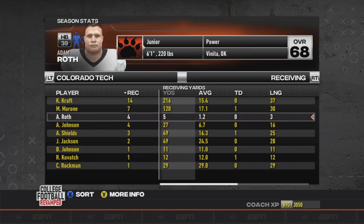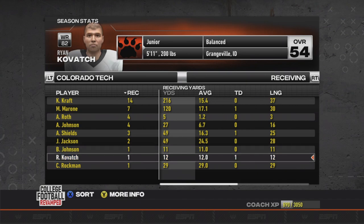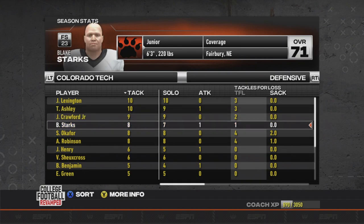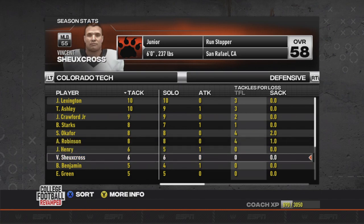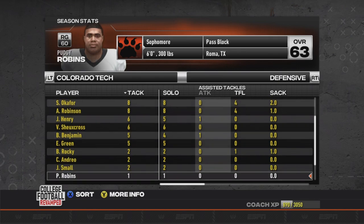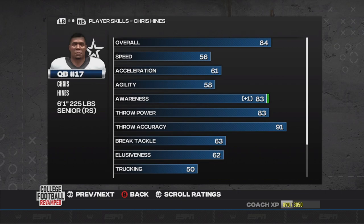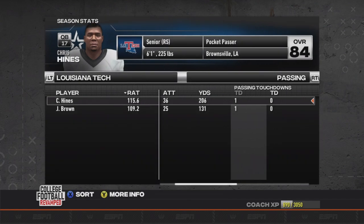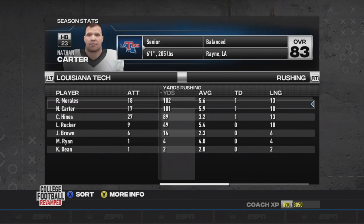We have some stars. Kentrell Kraft is turning into a star on this team. I'm not really sure at quarterback who is really going to be our star. I'm not even sure if it's on the roster, but on the defense, it's definitely our defensive tackles. Okafor and Alec Robinson are very, very good in the middle of that defense. And then also Jamarcus Lexington. I think those three are probably the top three defensive guys we have. We have some guys making plays like Vincent Shawcross, like Bernard Benjamin. I think these guys are going to be good, but I guess we need to kind of find a system that fits everybody.